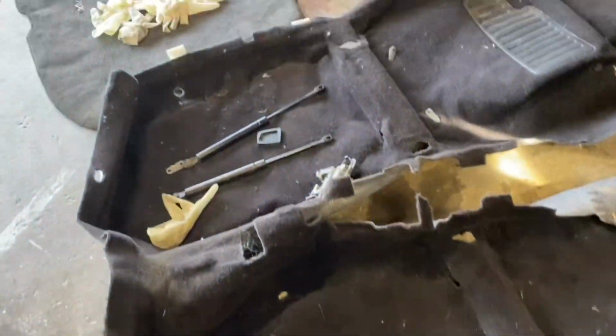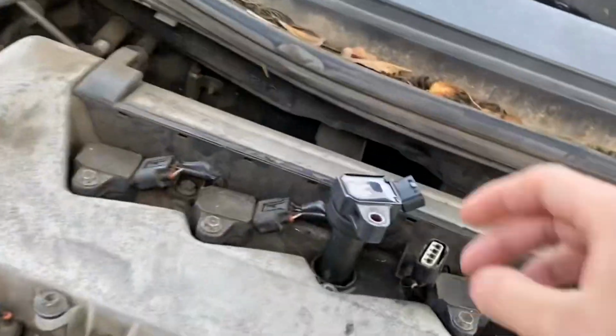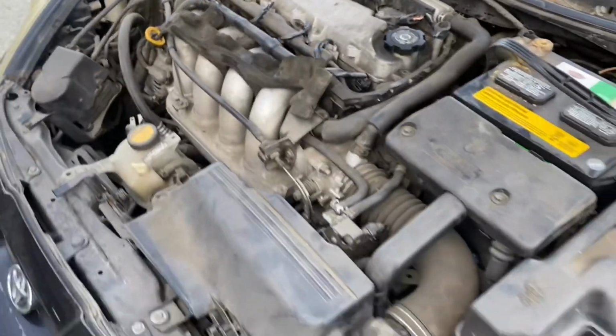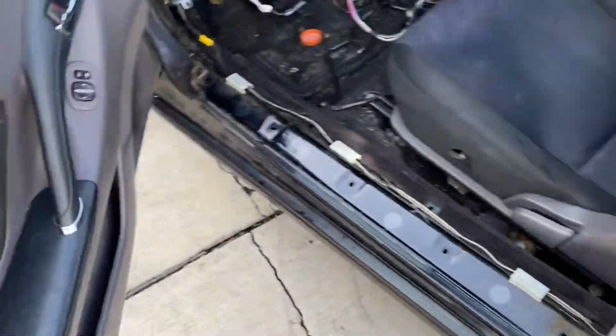Alright, so continuing on day two since I ran out of time the other day. Yeah, this engine's kind of messed up, if you guys can see this. Can't even fit a coil pack in there, it's all warped, sadly. But yeah, there's the replacement one. I'm gonna be replacing this today, the fender, and probably putting on the bottom lip, all the other stuff.